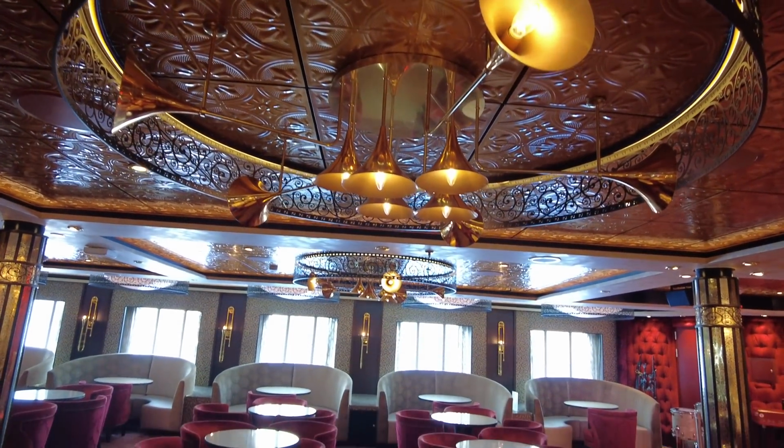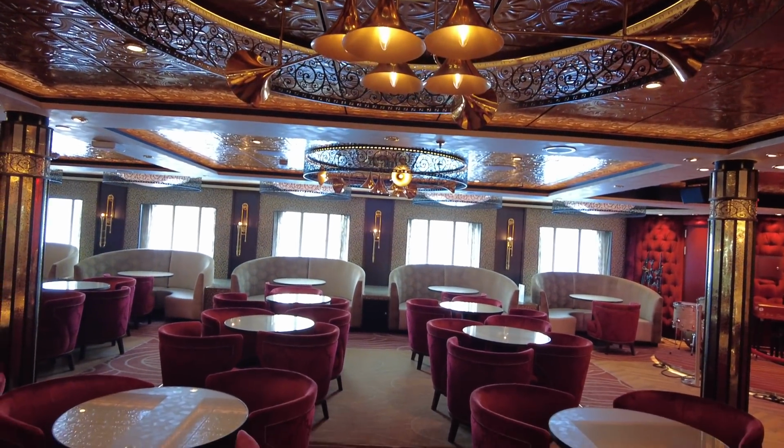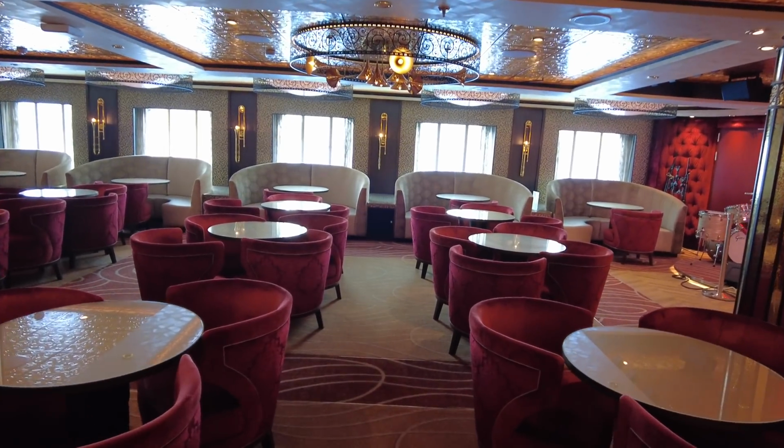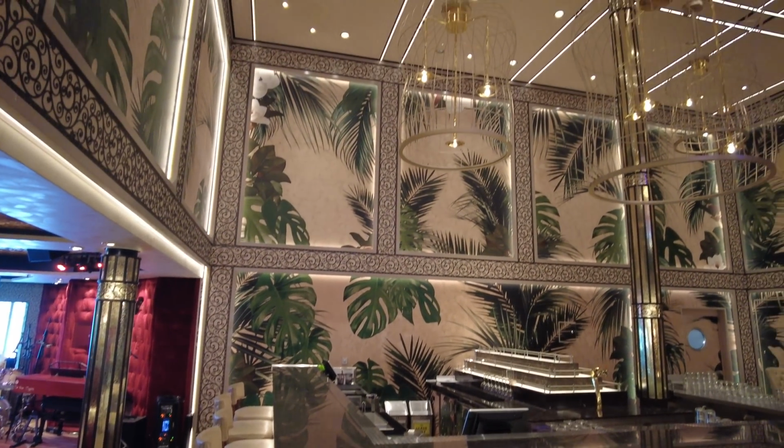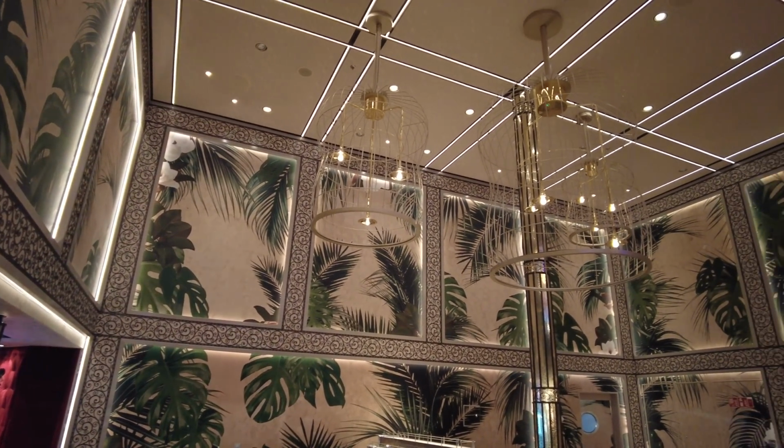The Brass Mongolia Bar is a New Orleans style jazz club lounge. We love the details they put into this bar. It's definitely worth stopping by, even during the day if the bar isn't open, to check out the theming.